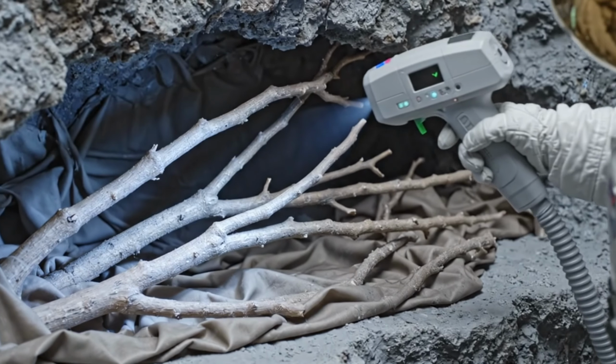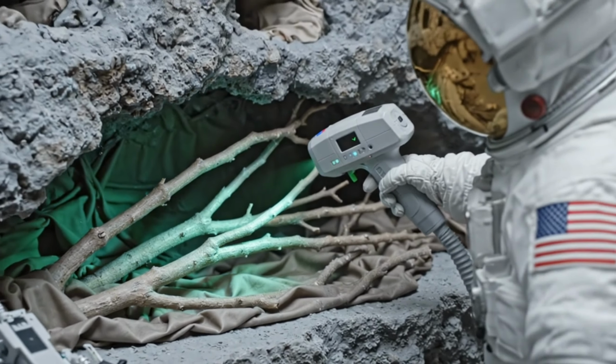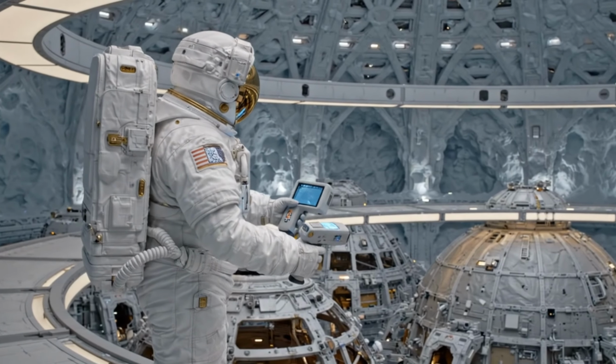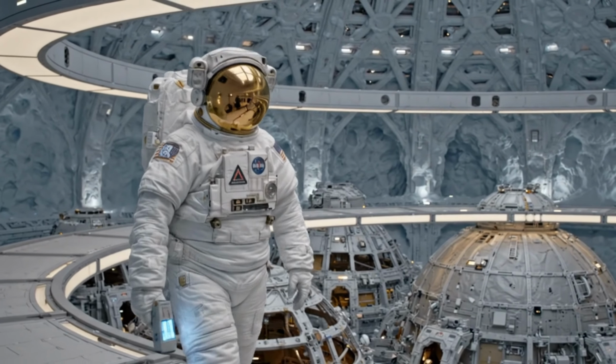The density and curvature don't match organic structures. These are load-bearing suspension struts, not bones. Another technical failure. The system's laminates are consistent. These aren't burial chambers. This is protected transport. We need to find their destination.